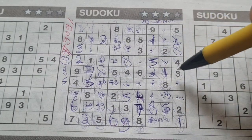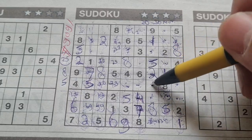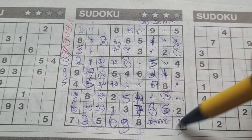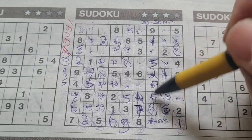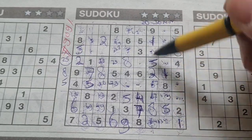Well, we have a 3 and a 4 in this big square, so no 3 and 4 in this box. So the 6 and the 7 are left. So here we have a pair, 6 and 7, and 3 and 4 are the other pair.